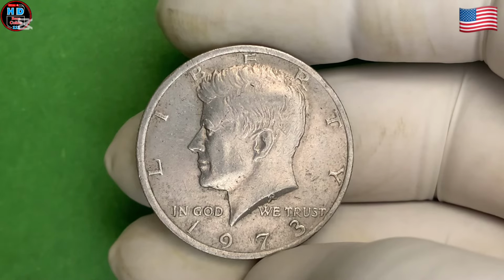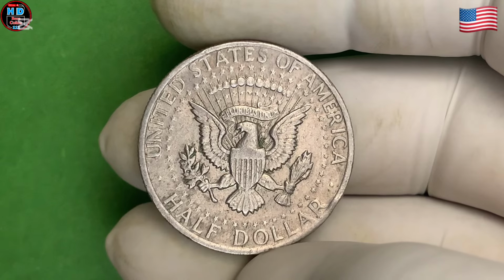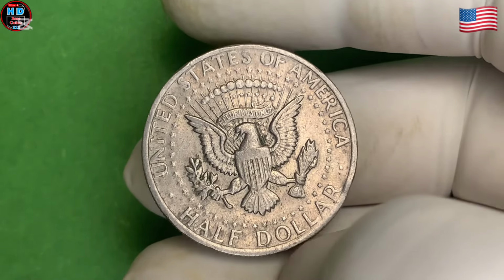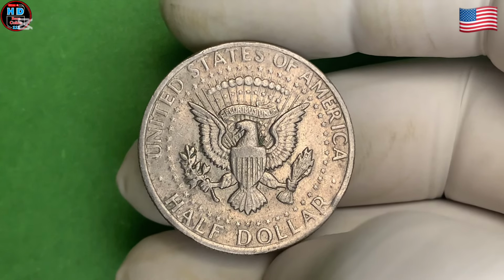Coins that have been professionally graded, particularly those that are graded at MS-65 or higher, can see an increase in value. The difference in value between a regular circulated coin and one in mint state can be substantial.